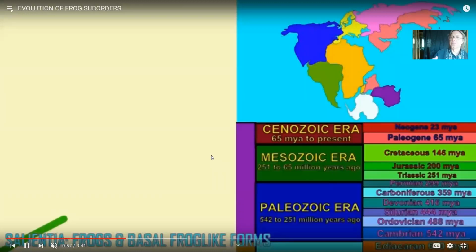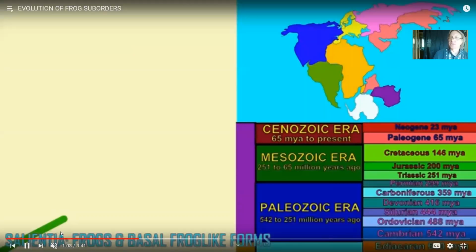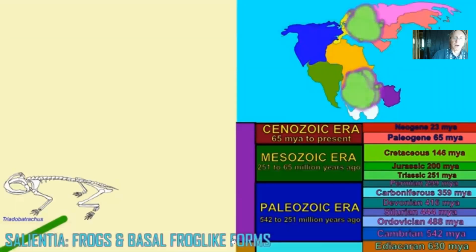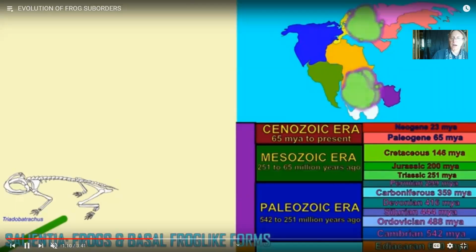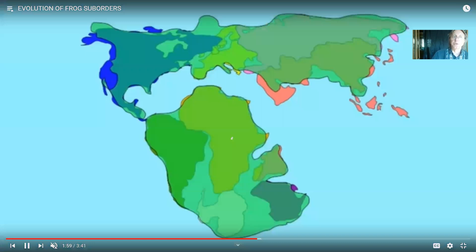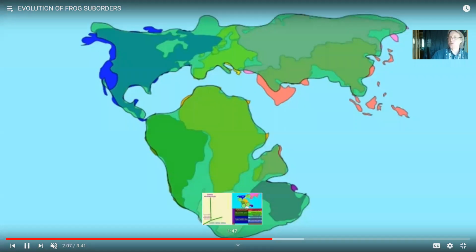And so there were intermediate forms in the Triassic period, which are not yet true frogs, but which had some, but not all of the features of frogs. Because this was around the time that all of the continents were fusing together to form the supercontinent Pangaea, the frogs which evolved at that time, they were then able to spread to all of the continents.